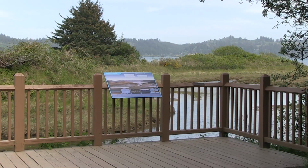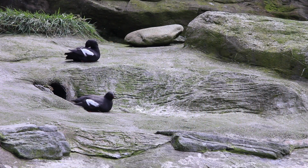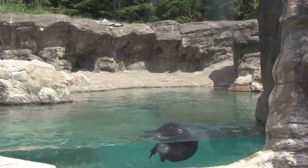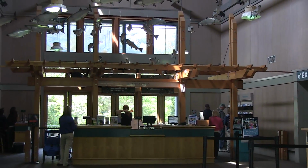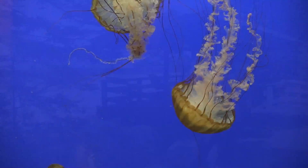This is an original deck and viewpoint. Here, as you will notice, we are right over sensitive estuary habitat. Great care must be taken with the right choice of environmentally friendly materials, as was done here with pressure-treated wood. It is also of interest that the Oregon Coast Aquarium has won numerous awards for their design and architecture.